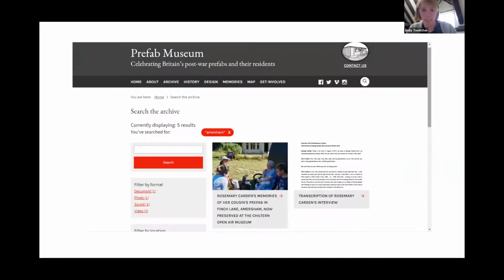And when I was preparing for today, I did a little bit of searching online, and I found this really amazing resource. If you're interested in prefabs, if you put prefab museum into Google, you'll find this brilliant website, a project where people who have a connection with a particular prefab, either because they lived in it or a family member did, have been interviewed or they've put pictures up. So if you Google Amersham, you get an interview that was done at the Chiltern Open Air Museum with Rosemary Carden, who was the cousin of the Bryants, and she has these lovely memories of visiting. So there's both an oral history interview and a transcript which you can listen to.